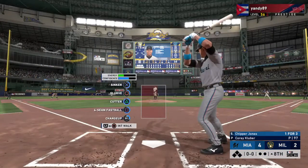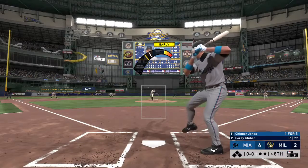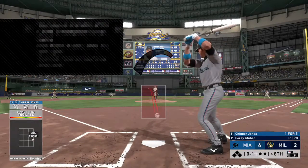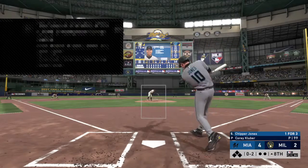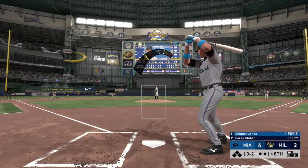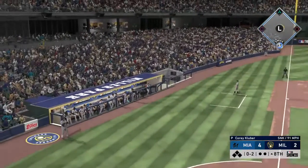Stepping in and ready for another shot, Chipper Jones will start us off in the 8th. No contact on the sinker there, and he's behind 0-1. Good pitch there as Chipper couldn't connect, and the count moves to 0-2. Time to be alert for signs of tiring here in the 8th. He's a pitch away from 100.